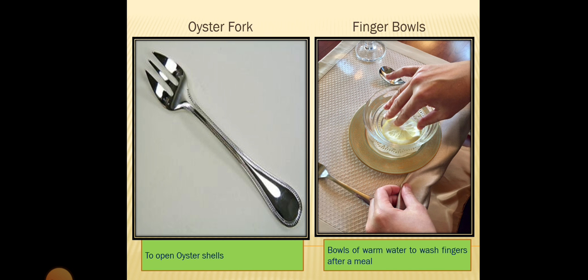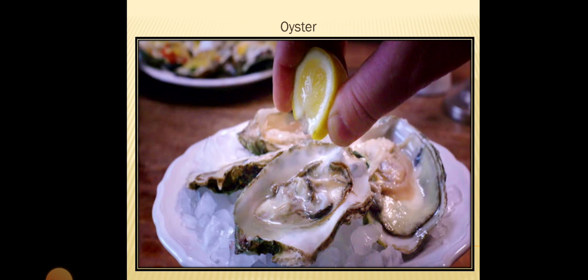Next one is the oyster fork. The oyster fork is used to open the oyster shells. Oyster is one of the seafood which will be shown in the upcoming slide. The finger bowl is served to guests who want to wash their hands at the table itself. So this one is an oyster.